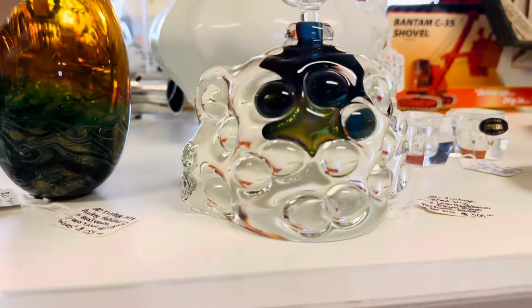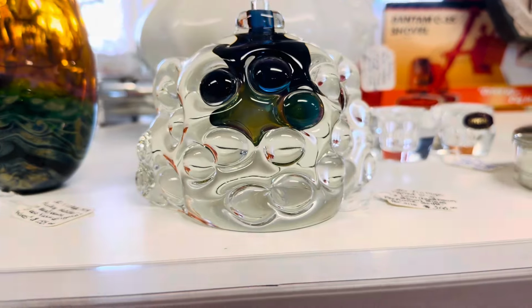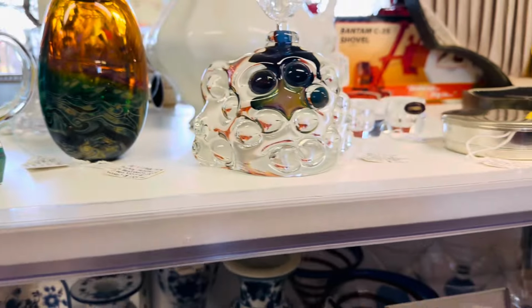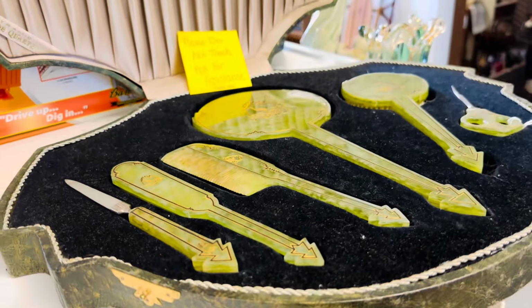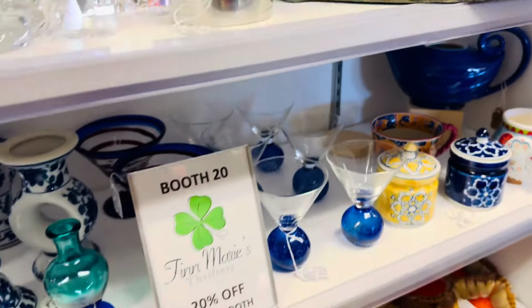Look at this. This is beautiful too. Oh, that's super cool. Perfume bottle. And it's $300 for that. Look at that. Oh, that set. Yeah, that's really nice. That is $150 on that set.